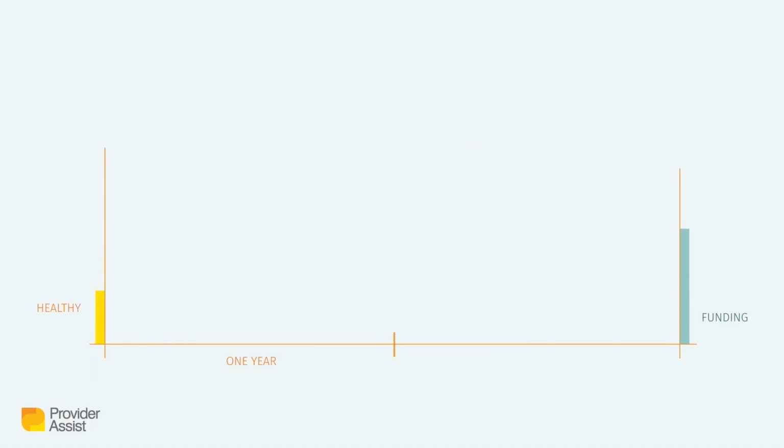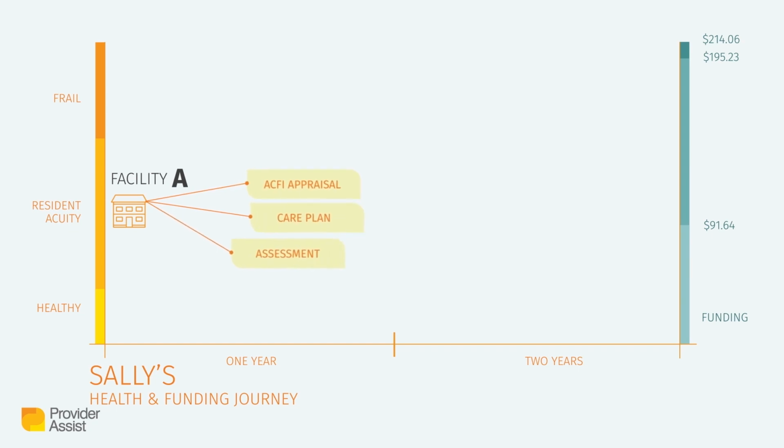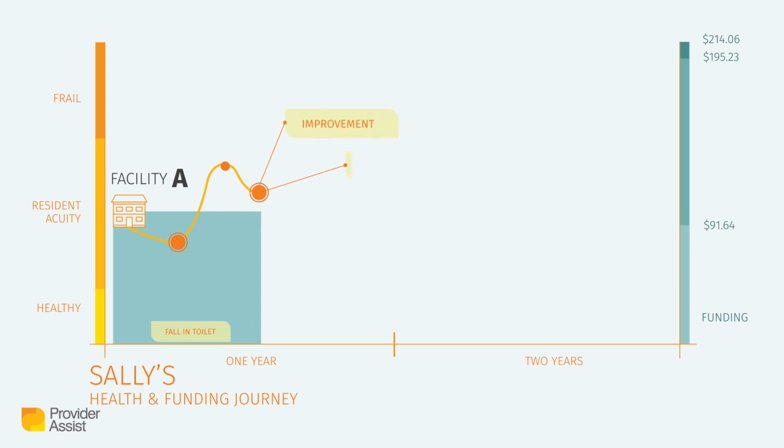Let's look at the difference in ACFI funding between Facility A and B. In Facility A, Sally's ACFI is submitted to Medicare and reimbursed based on acute need, not on comprehensive need, because the care plan says that Sally is independent in various care domains. Facility A receives a lower level of funding. Once Sally's care needs increase, Facility A cannot reapply to Medicare.